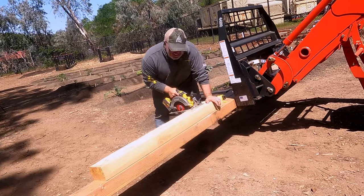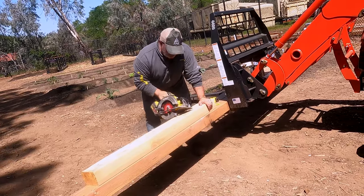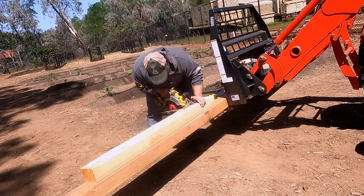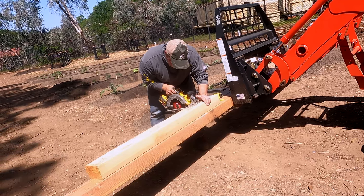You know what I need? I need a saw with a much deeper blade. Yeah. It's a whole different type of saw. I need one. Yeah. I think we need one as a family. Gotta tell mom that.